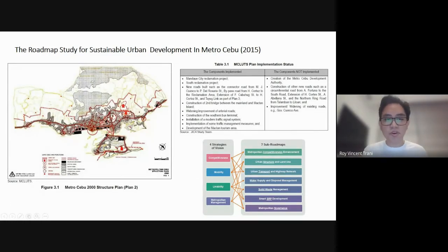In Cebu, we had the Metro Cebu land use and transportation plan. I forget the full name, there's so many words, but anyway, focus on land use and transportation. And the idea was to create new centers in Cebu City. This was in the 2000s, and it's currently being updated.